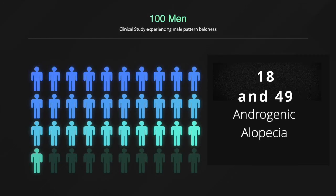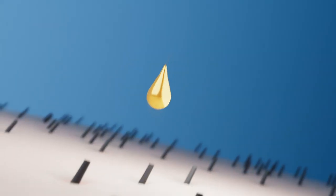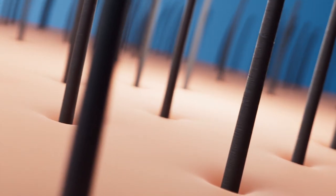The study involved 100 men between the ages of 18 and 49 who were experiencing male pattern baldness, also known as androgenic alopecia. Participants were divided into two groups. One group applied rosemary oil to their scalp, while the other used 2% minoxidil, both following this regimen for a duration of 6 months. The results revealed that after 6 months, both groups experienced a similar increase in hair count with no significant statistical difference between them.